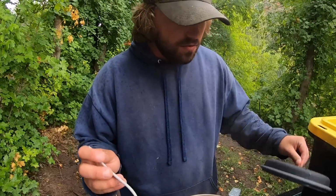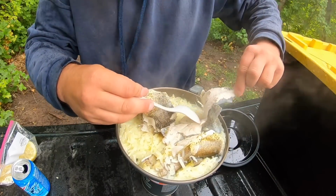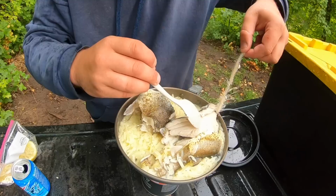All right, so these fish are definitely done. I'm gonna go ahead and take the bones out. Lift them right out. All right, so the middle one is the tiger trout.